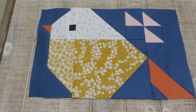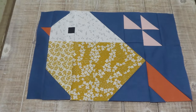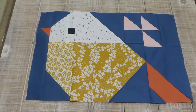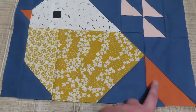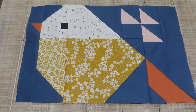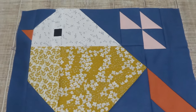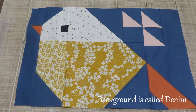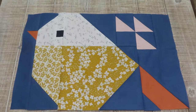This was my first one, and I used the fabric line With a Flourish by Riley Blake Designs. All of my sparrows are going to have the same solid colored tail feather, which is called Pumpkin, and they'll have these peaches and cream colored little arrows pointing at them, and then the rest is a scrappy mix from fat quarters.